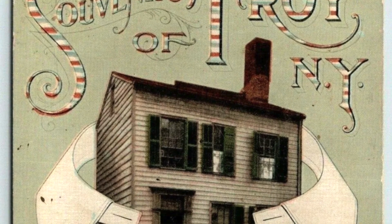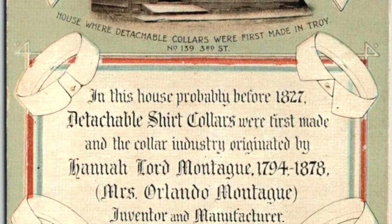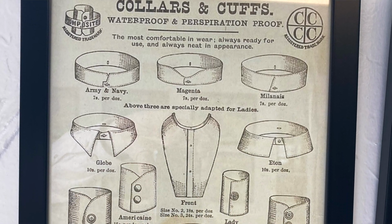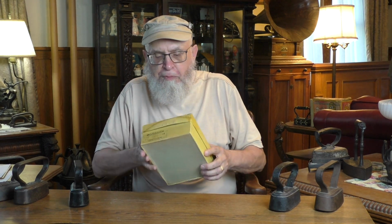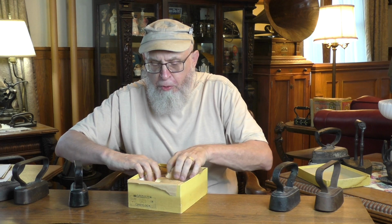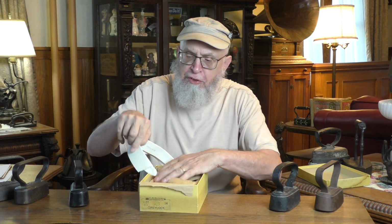The reason for all this starts with Hannah Montague, who in 1827 is reputed to have invented the detachable collar, and with her husband set up a business in Troy to be followed by many other shirt and collar businesses, including Arrow Shirts. I have in my travels found this box. It says Arrow on the side, and I thought I might find use for this someday. Inside there are quite a lot of collars. Turns out all of these are for a smaller neck size than my own.